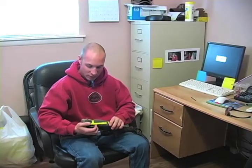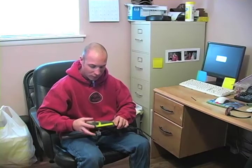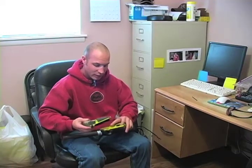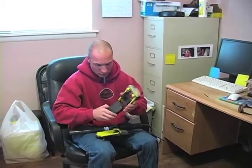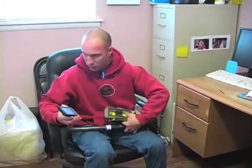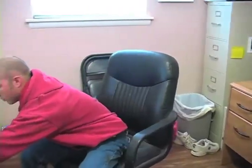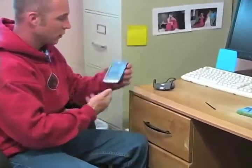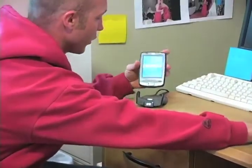Now that we've scanned the calves that we needed to scan for the day, I'm going to take the PDA out of the OtterBox. I'm going to place the PDA into the cradle and sync it to the computer.